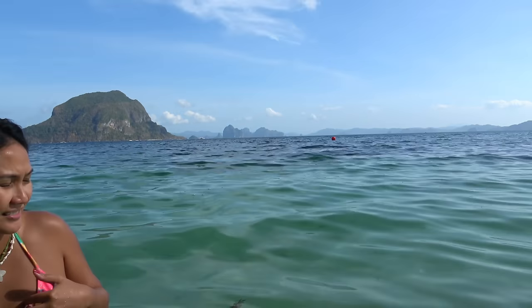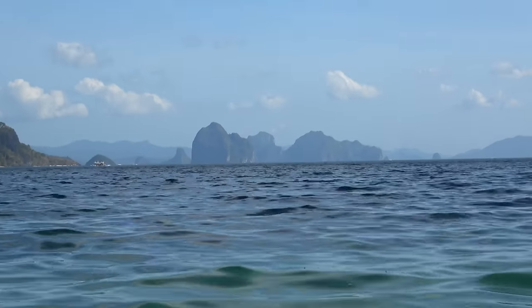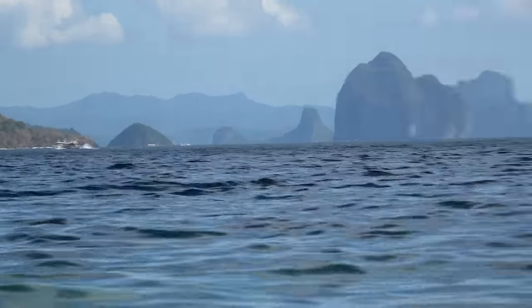And check this out in the back here. So I'll zoom in to where, this is what it looks like when I'm looking at it in real life, kind of like this. So pretty, like the mountains are just sticking up from the ocean, all the way around us here.